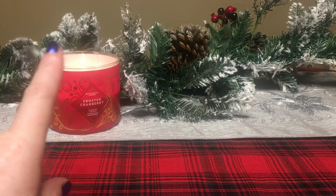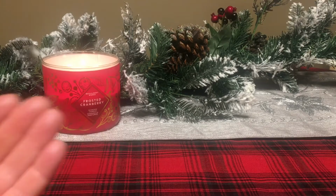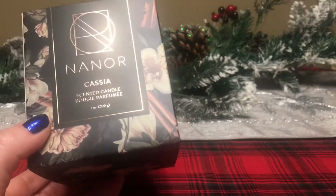So of course, as you can see right here, one of my absolute all-time favorite candles from Bath & Body Works, Frosted Cranberry. Fabulous, love it, looks really good with my decor. You know, you gotta have your tartan, right? Anyway, and then moving on to other candles. Oh, sorry, I'll show you this one again. I'm just lighting candles every so often.